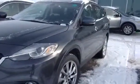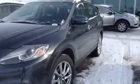It's very sleek along the sides. It does have your turn signals on your mirrors. And just coming around. Inside here you have your power windows, power doors, and power locks, and seat controls are all electronic.